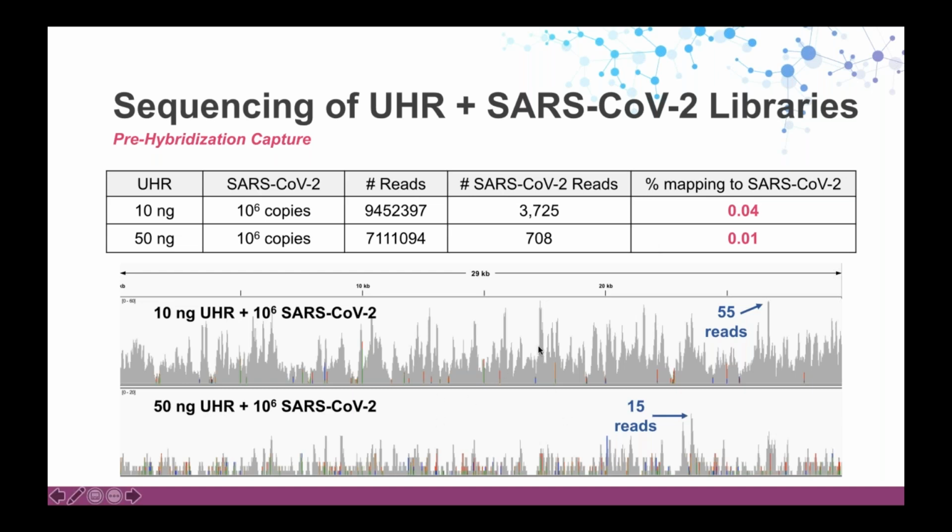If you look at these IGV plots down at the bottom, I'm showing what that coverage looks like. You can see that with all of this color, it's very noisy. So even the coverage we're seeing, we're not actually very confident in. This is really just showcasing why we need something like a hybridization capture or some sort of enrichment, because not only do we not have high confidence in this data, it's very wasteful when we've just wasted almost 7 million reads to not get what we want.